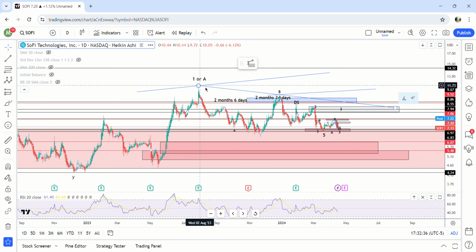So we're looking for this to be the B leg or the second leg. You can tell this is a corrective move. Lots of chop, lots of moving back and forth. Nothing like this move right here. So we know that there's going to be a C leg at some point. We just don't know when it's going to be.